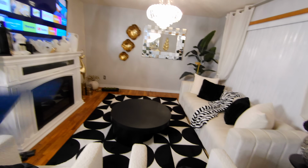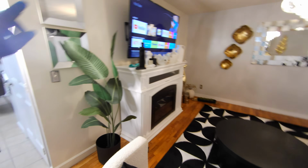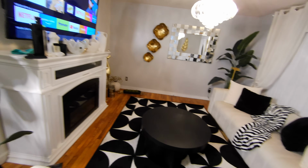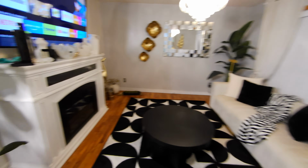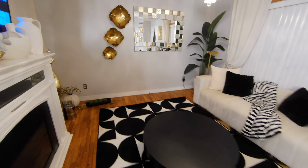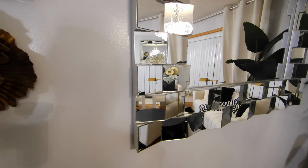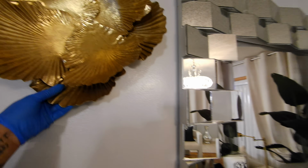I'm taking those gold pieces down from over there. I might put them over here on this wall by this plant, but I'm taking those off of that wall over there. I'm going to do it now while I'm on the phone with y'all. I'm going to take it off, and so it'll just be the mirror over here.